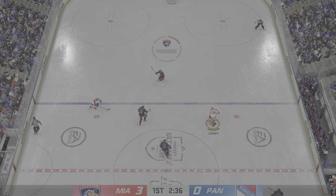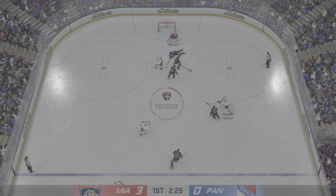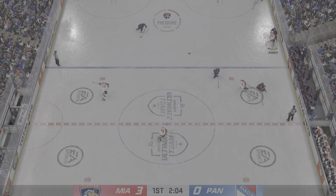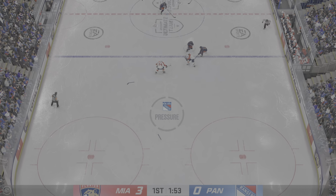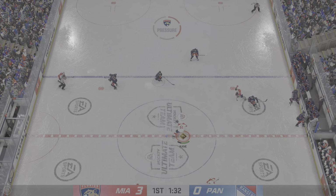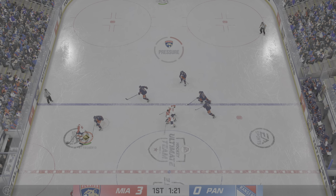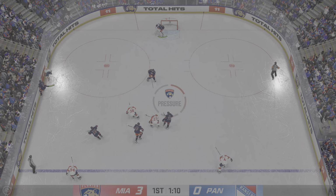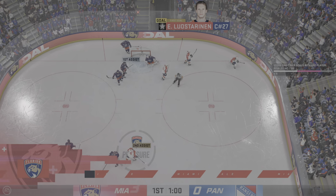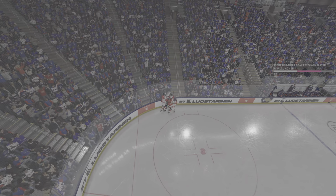Jagr's taking it from his own end. Takes a shot, and that's blocked away. Feeds it on over to Doughty. Quick pass to Robertson. Great heads-up play in the defensive zone. The Panthers have been so strong all night long. They've been positionally sound. They've disrupted play, and they've really created a ton. And they do it again and again and again.